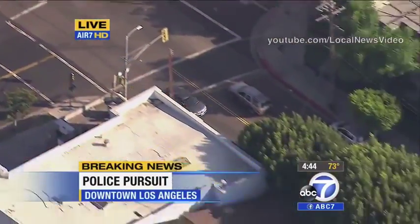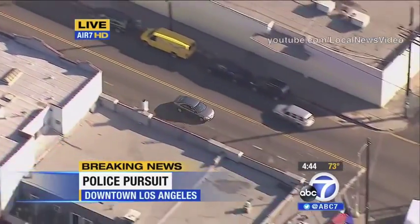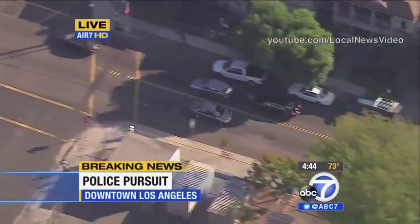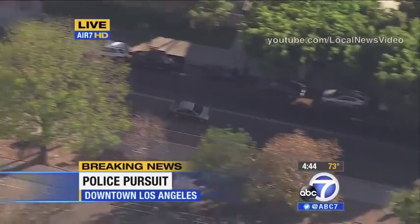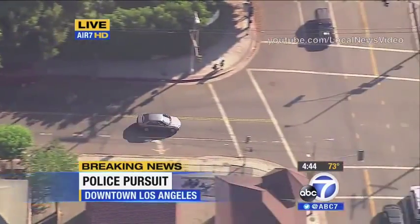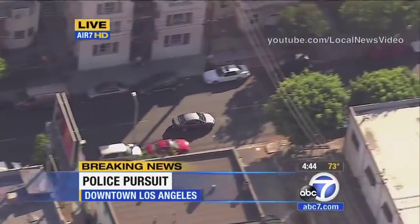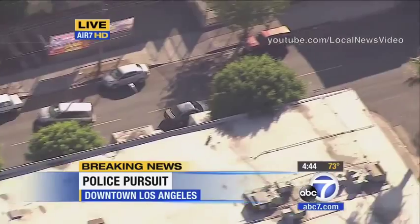I lost what street he's on, but essentially he's just north and west of the Staples complex near downtown LA. I can't tell exactly what kind of car it is, but LAPD officers are telling us this is reported as a stolen vehicle. So it's a grand theft auto suspect. Looks like a small Honda Civic now at incredible speeds on these very small and narrow surface streets, trying to get around all these buildings to give you the best shot of that car.